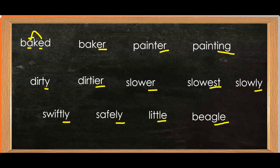Great job, boys and girls. Now it's time for you to get your own paper and pencil. Spell the words that I say. And then we'll see if your spelling was correct. The first word is bake.